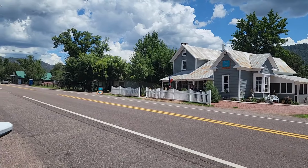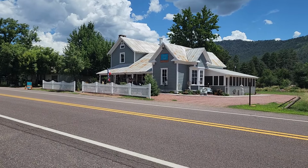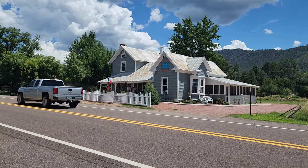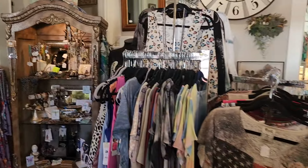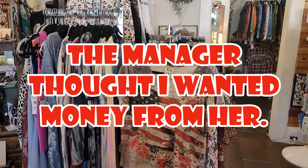Now, across the street from the park, they finally remodeled this building. This building was unremodeled for a very long time. I believe it used to be a bed and breakfast or something, but now it's called Fancy Finds, Home Decor and More. So I say we go check it out. Well, they are open, so that's a good start. All right, so when you first walk in, you see right away that they got some very nice clothes. And so that's pretty awesome.